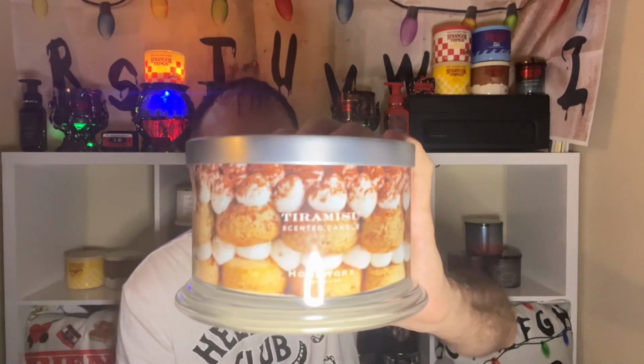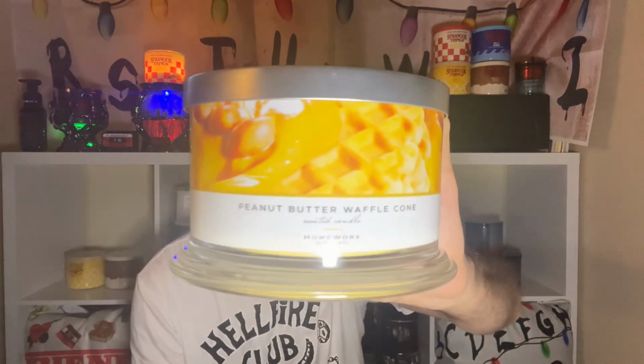It just was a really, really light thrower, maybe a 0, maybe 0.5. It has scent notes of whipped mascarpone, espresso beans, ladyfingers, and vanilla bean. Yeah, just probably the worst throwing candle I've ever experienced at Homeworx. So there's that one. And then the peanut butter waffle cone.